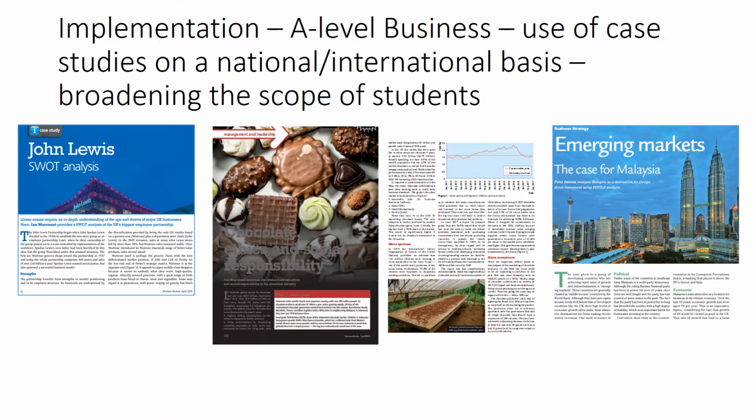We're now looking at how we try to bring business studies to life through the use of case studies, which we include within our lessons. We have John Lewis, which students will have some understanding of through jobs and their personal shopping. We also here have Hotel Chocolat, which is a bit different from what most of our students have normally experienced. And then we're going further afield to think about the case for Malaysia as an emerging market and really think about what it is about Malaysia. This is something which is beyond the experience of most of our students and is designed to help them see the wider world.